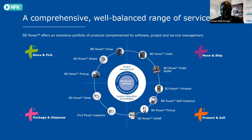So we've got things like our digital demotion screens. We've got our self-checkouts, our pickups, which have been launched this year, V-Shelf. Then we move on to bespoke packaging. We're the largest provider of pouch business. Our Rowa Dose is one of the large-scale pouching operations. That's very much a driver with regard to that bespoke medication per patient solution.